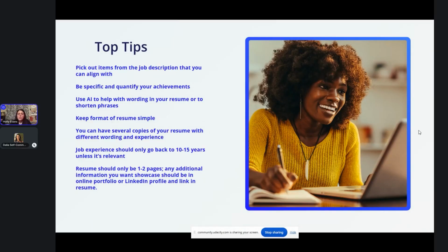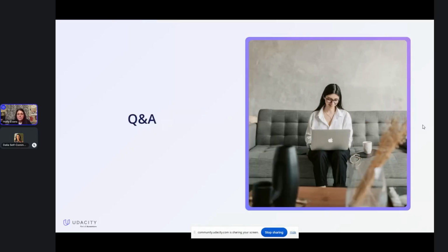And a resume should only be 1 to 2 pages. Any additional information you want to showcase should be in an online portfolio or LinkedIn profile and linked in your resume.